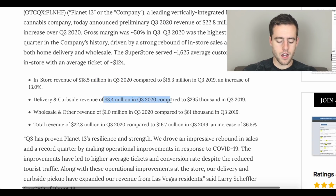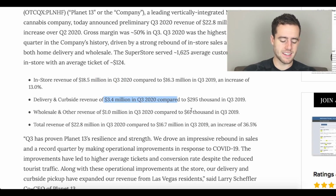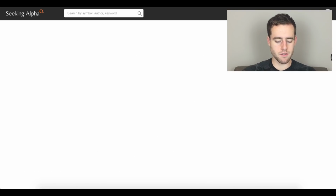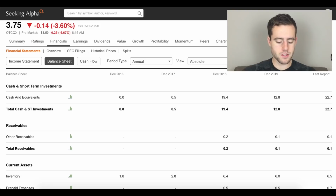Curbside delivery up about 1,000%. Wholesale and other revenue up about 15x, 16x, and their total revenue for Q3 2020 versus Q3 2019 was about 36.5%. This is just amazing. So the stock price has gone up dramatically just in the last few weeks, going up about 30%.